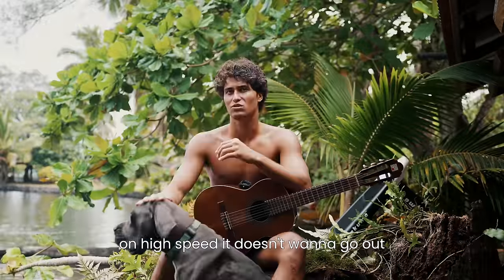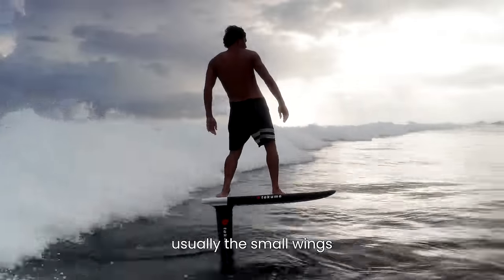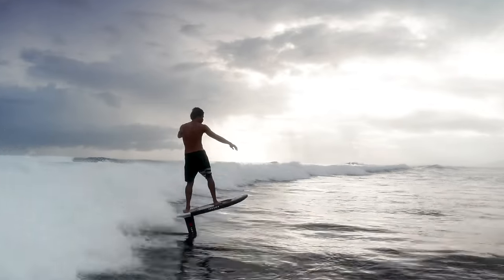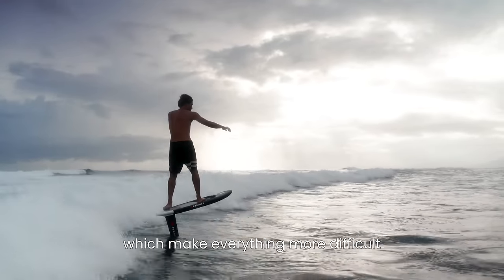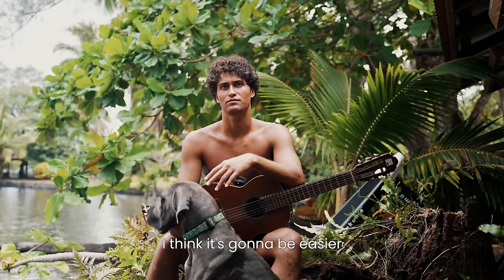On high speed it doesn't want to go out, so that's what I'm looking for. Usually the small wings still want to come out of the water, which makes everything more difficult. But with that one, I think it's going to be easier.